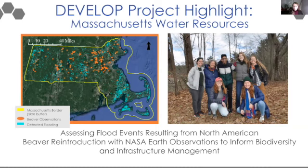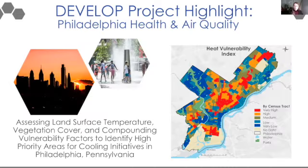I'm going to highlight a couple of fun recent projects. This one was completed in Boston, and it was about flood events related to beaver dams, which you wouldn't have even thought of, but that can be done with NASA Earth observations. And here was one about urban heat and how that affects human health. That was done in Philadelphia. The team created a heat vulnerability index, and that is actually displayed on Philadelphia's website for the public.